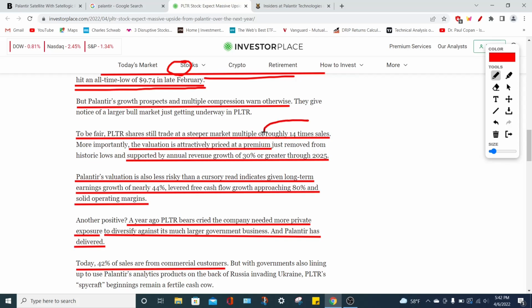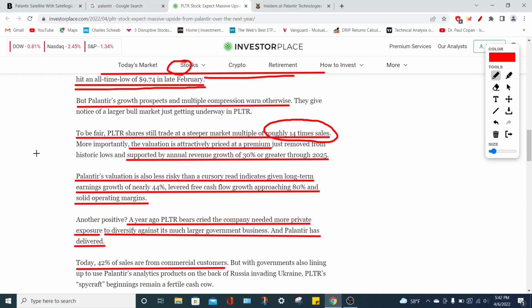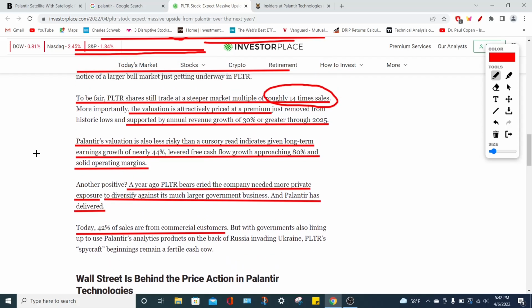trading at around 14 times their sales right now, which is really not too bad for a growth stock, especially a growth stock that has the caliber that Palantir Technologies has, because in the future, this company could be an absolute monster, being worth hundreds of billions of dollars. So even though the current valuation does trade at a slight premium, investors actually want to buy this stock right now because in the future they think that the company is going to be worth substantially more, and they're willing to take on that risk.